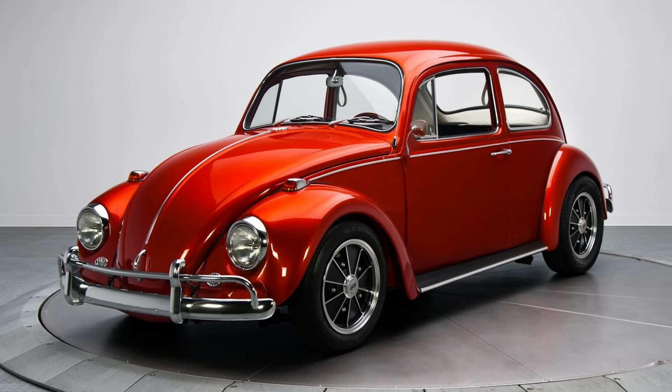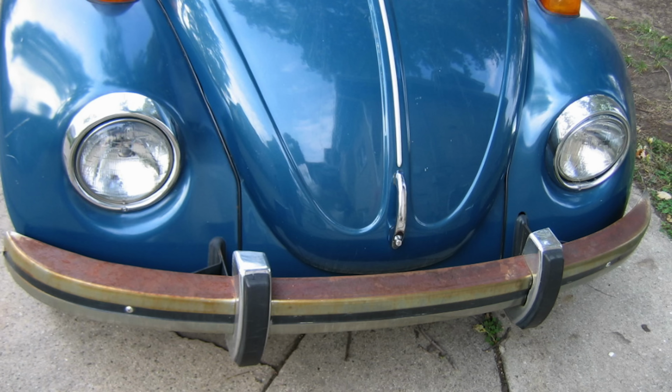What happened was in '68, the U.S. had a bunch of regulations that came out for safety. So you had to have the larger bumpers, the high back seats, and a lot of seat belts came into play. So most of the bug purists are like, if it's a '68 or later, who really cares? Or maybe, if you had a '68 or later, you could swap the bumper to an earlier bumper or do something similar. Right. Yeah, and that's what a lot of guys would do.